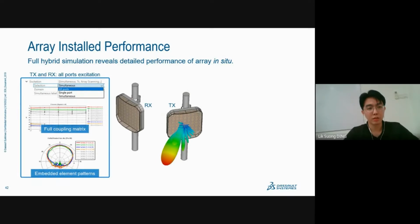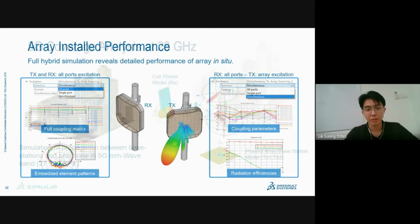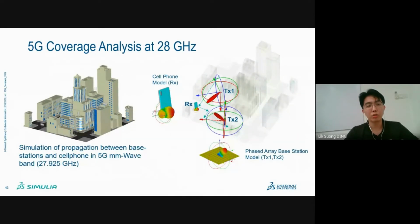For these simulations, the first method is to simulate all ports, and then we can get the full coupling matrix, which is the S parameter of both Tx and Rx. And then the second method is to simulate simultaneously, where we can get the coupling parameters, the F parameters, and obtain the radiation efficiencies. And once we have that, we can also simulate the behavior of an Rx, where we have different Tx at a location, for example, installed on the buildings. And we can simulate the received power if a user is walking past the street.